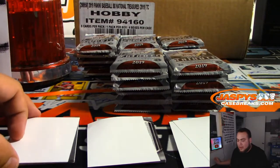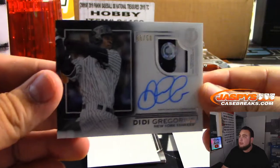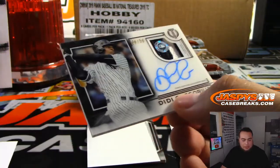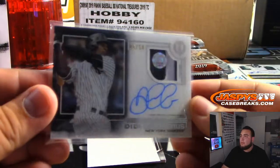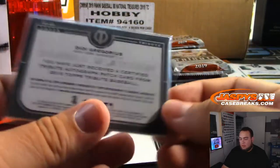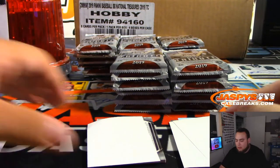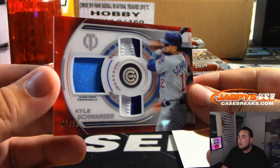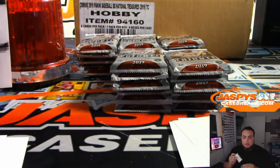Oh, on the very left stack. Well, I guess we'll find out right now. Didi Gregorius, though, 6 out of 50 for the Yankees. On card, a nice patch. New York Yankees with that one. Anthony. Next one. Kyle Schwarber. 2 out of 15. For the Cubs. Josh Axline.